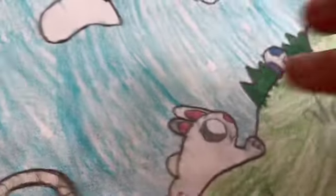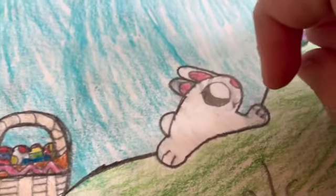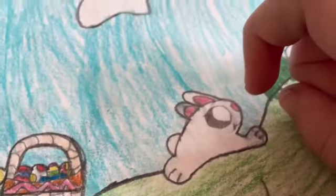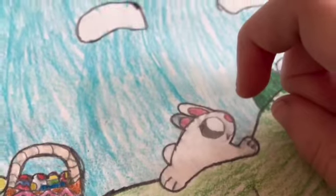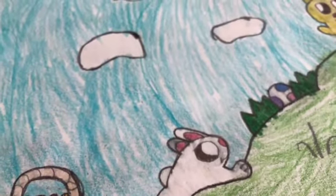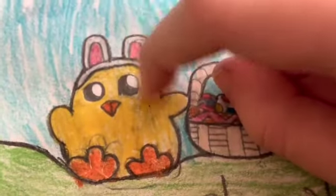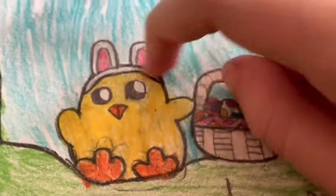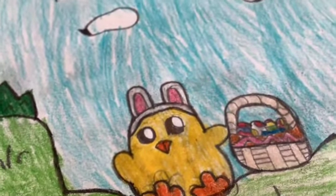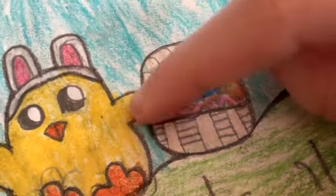We also got a cute little white bunny. It's not the Easter bunny, it's a white bunny. It's just a white bunny. It's not a button, a bunny. There's no buttons you press on this. There's none. A little white bunny. And we also got a little chick wearing bunny ears, because on Easter, sometimes you wear those bunny ears. And the chick is holding a little Easter basket.